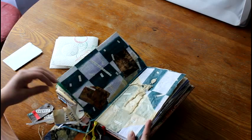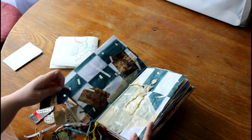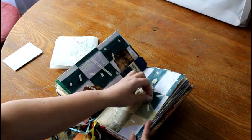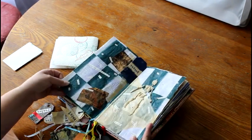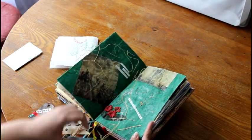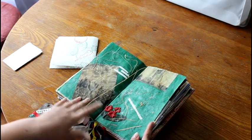Here, this one's gone. I believe this was the doctor's page. The tag for that one was with a Halloween decoration, I think. For this one we had the farmer with some raffia, some silk flowers.